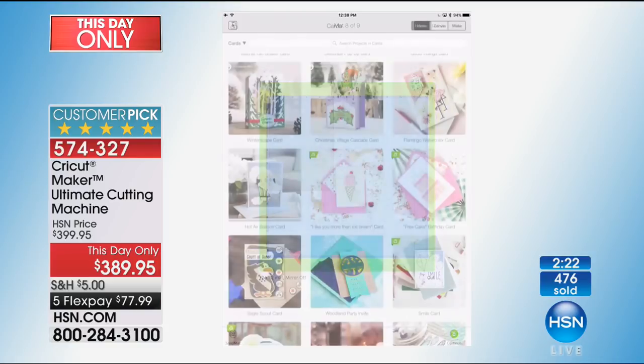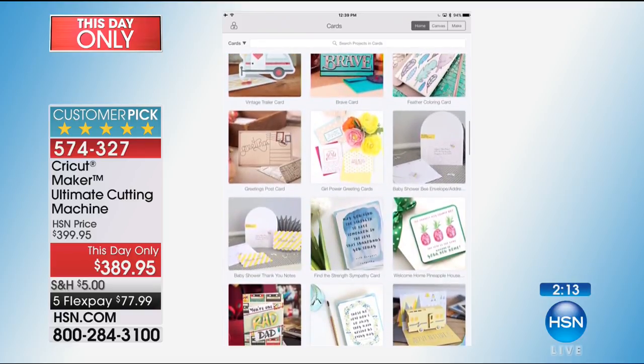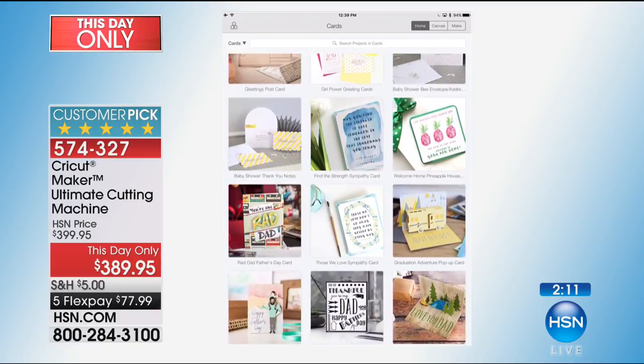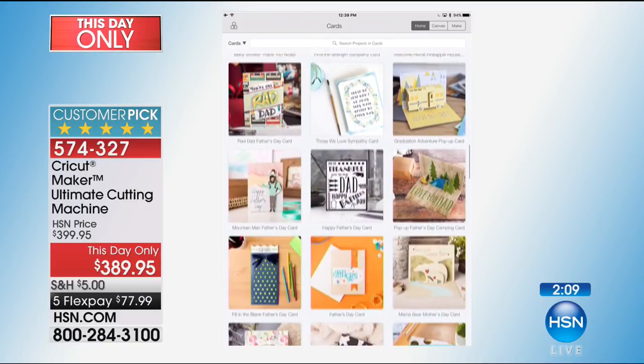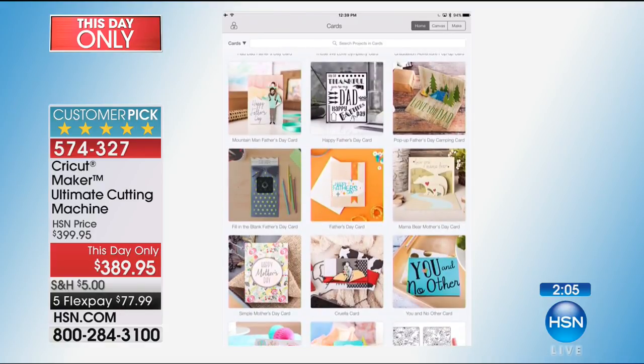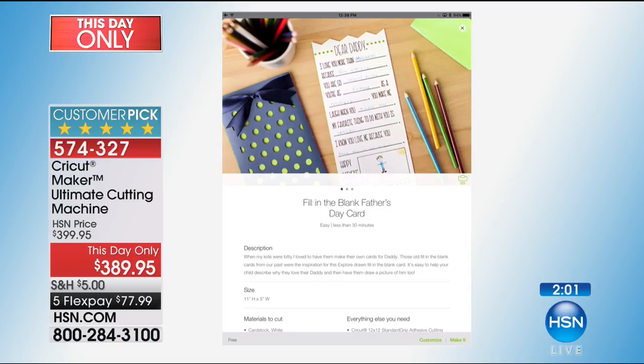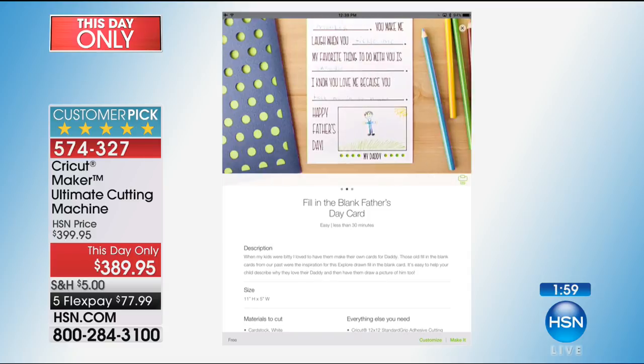So that's where playing around with the power of touch in this software to me is where it really gets interesting because working with your iPad or your tablet, you're able to really touch every one of these projects. I'm just picking them. I'm showing there are hundreds and hundreds of projects in every category under the sun here inside Design Space.